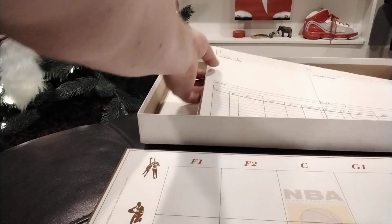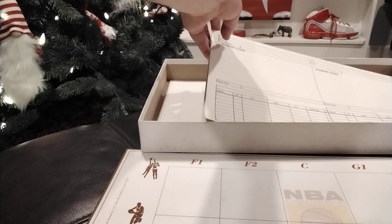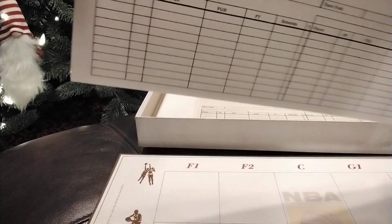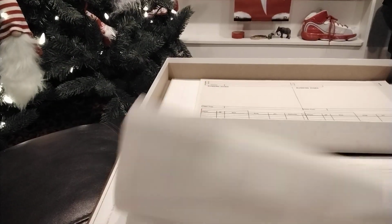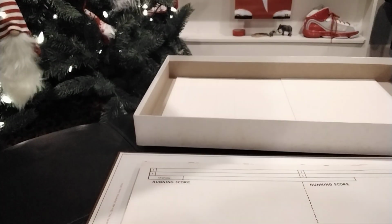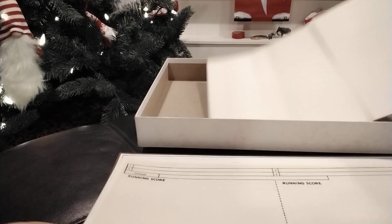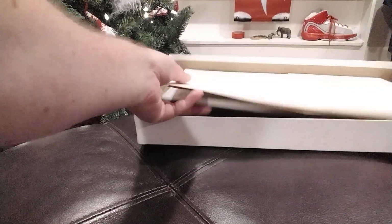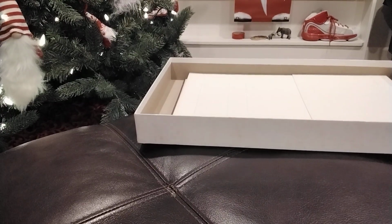And we finish off this box with, looks like just score sheets. Wow, that's a thick pad. It doesn't look like this has been used that often. It's got a little bit of wear, a little bit of use, probably a few games played, but a few score sheets to play with. Some more running score and some random cardboard of sorts in the bottom. So next up, we'll take a look at a few of the cards and wrap up this unboxing.